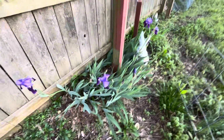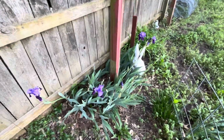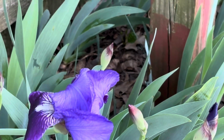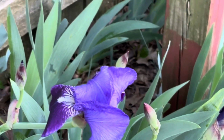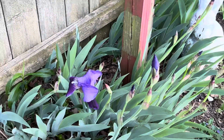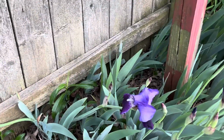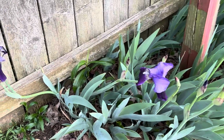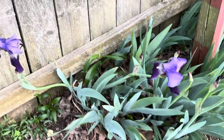Okay, over here, these are beautiful with the bunny. Irises come up every year. I need to split those. My aunt gave me those too. She didn't want them in her yard, or she gave me, you know what I'm saying? She gave them to me a long time ago.